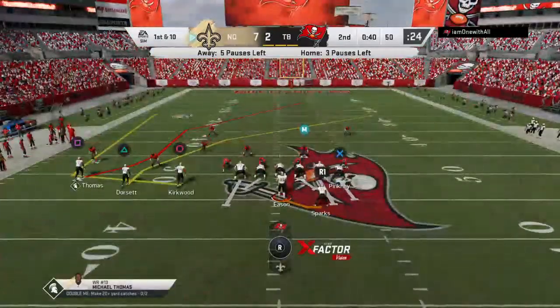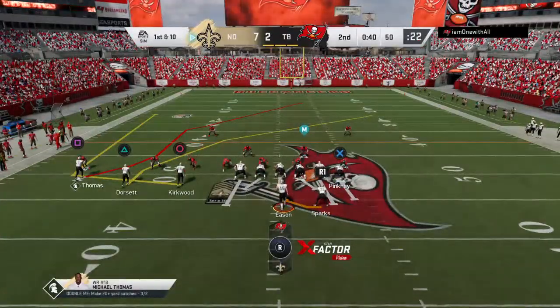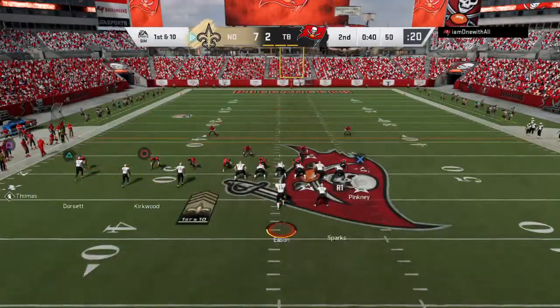This quarterback now hitting on 80% of his passes in the early going. 8 of 10. It's first down.